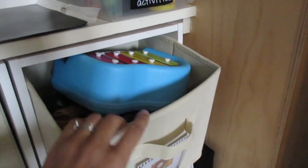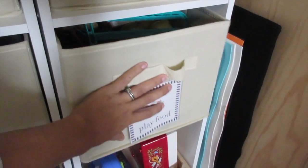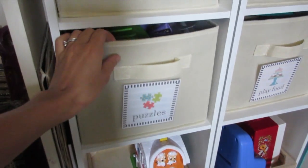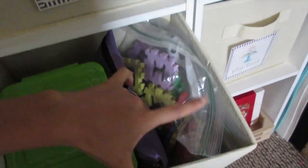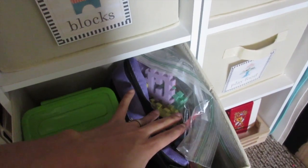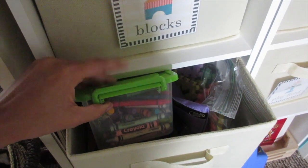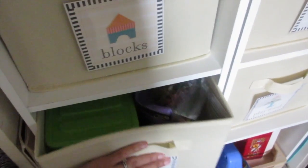She has a music container, which is just as it says, different instruments. Play food, which is her probably favorite toy at the moment. She loves to cut the play food. And puzzles. So puzzles do contain the pieces, because as you know, the actual puzzles are up at the top, as well as 2 containers. One is for crayons and the other is for markers. So I wasn't sure where to put those, so they're sharing the space with puzzles.